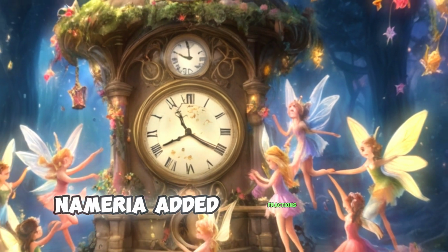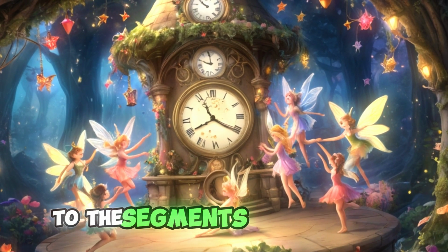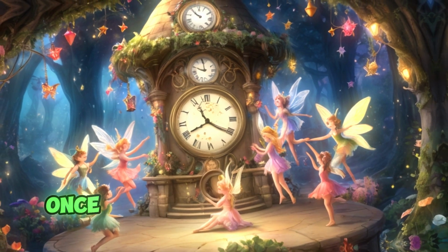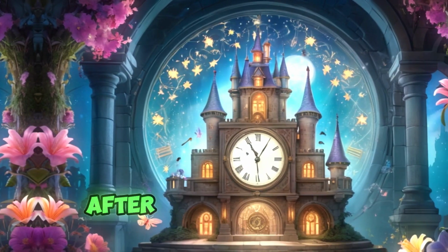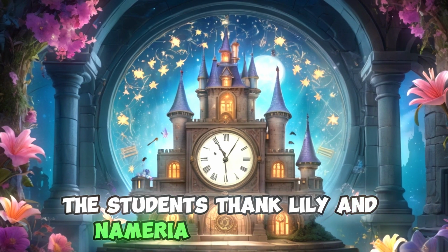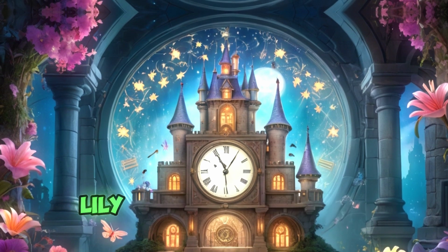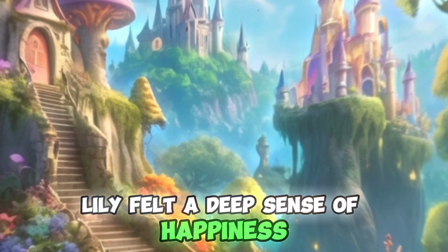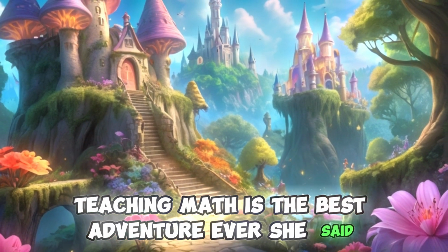Nymeria added, "Fractions are everywhere, from the slices of a pizza to the segments of an orange. Once you understand them, you'll see them all around you." After a day of fun and learning, the students thanked Lily and Nymeria for their help. As they flew back to the castle, Lily felt a deep sense of happiness. "Teaching math is the best adventure ever," she said.